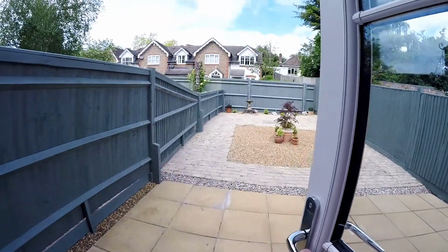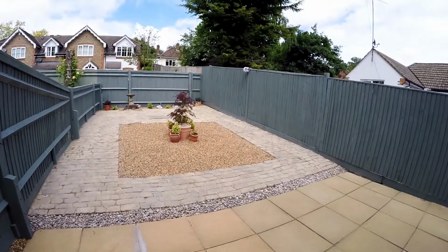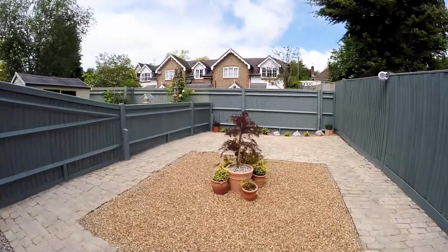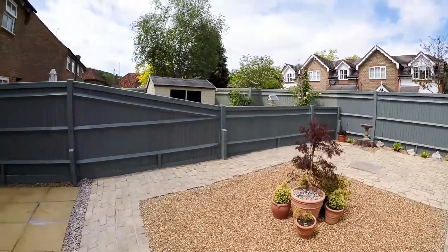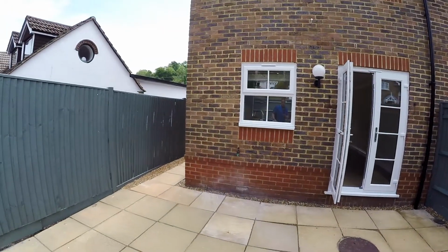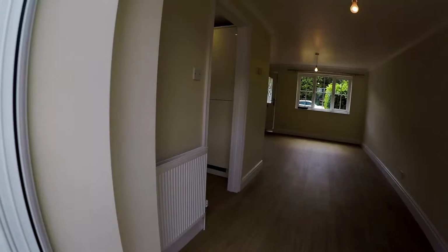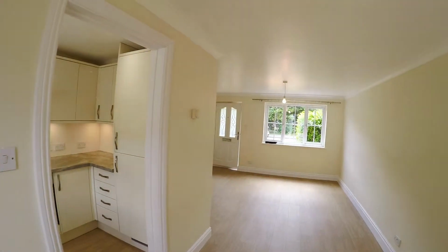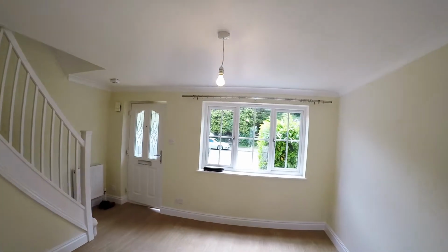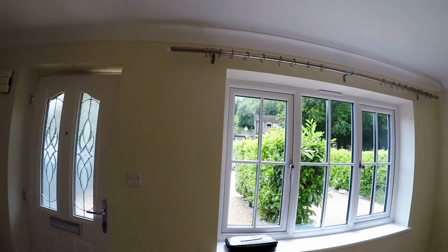While we're here, we'll have a look at the garden. Nice, easy to maintain, but good sized garden actually. This lovely brickwork out here, shingle and patio area. Some access down the side to the front. And you will have seen as we came in that there's loads of parking, probably room for certainly two, and probably even three cars on the front there.